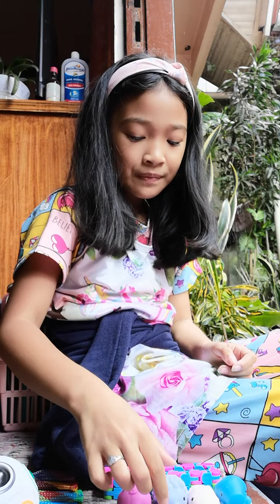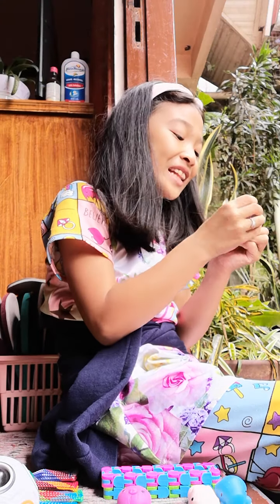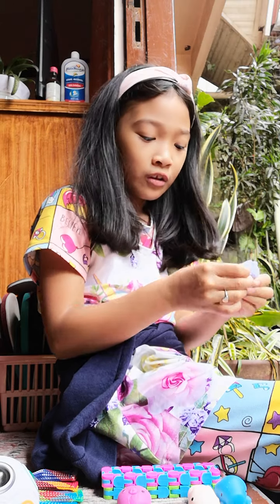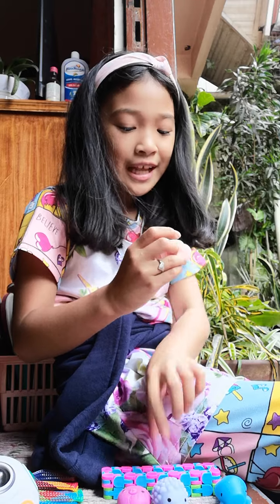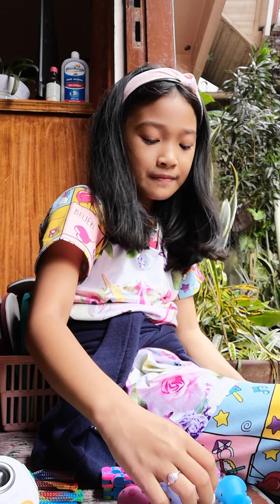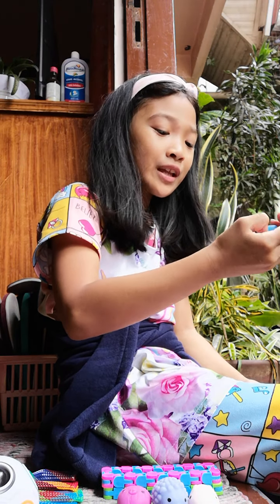It's nice enough. Now the hedgehog, or is it a porcupine? Which is this one, pastel blue. I rate this a 9 out of 10. It's so cute and it's so squishy. It's the squishiest of them all. Next we have this white creature thing. I don't know what it is again. Anyways, I rate this an 8. It's nice.